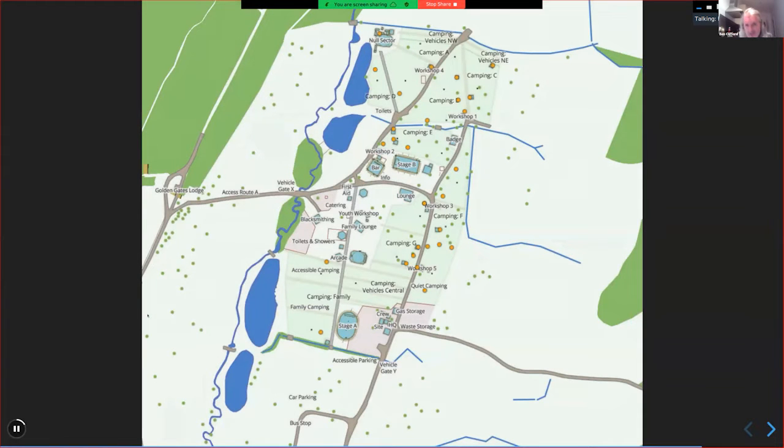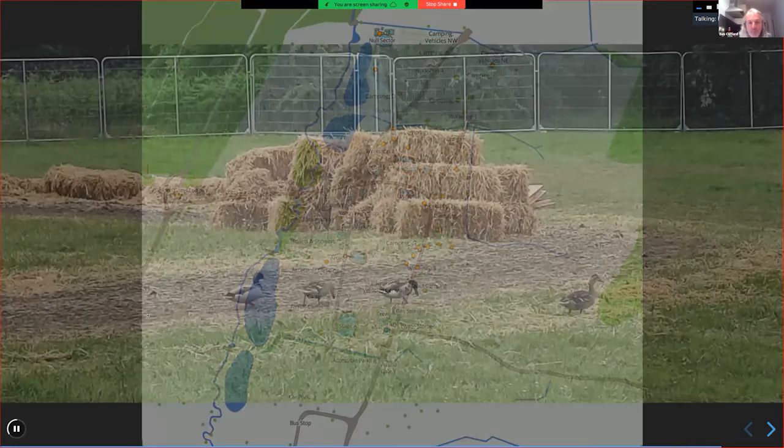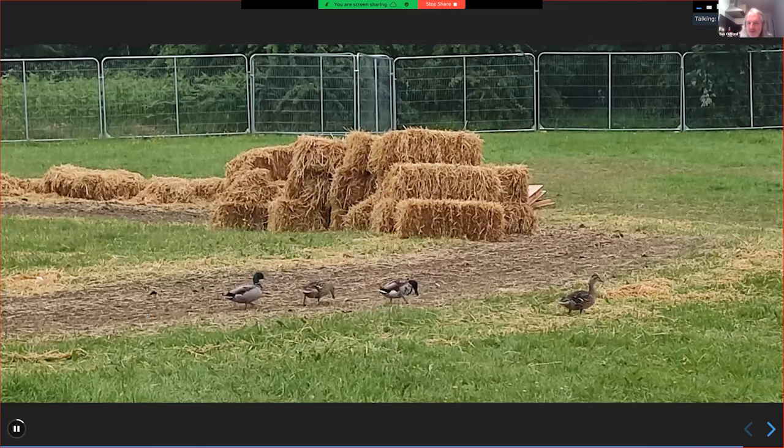And here's a map of the site. So Null Sector, that laser stuff, is at the very top. That's the noisy end. At the bottom is the quiet end with family camping. There's all kinds of stuff in between, the bar, various stages where those talks happened. And at the very end, everything cleared away.